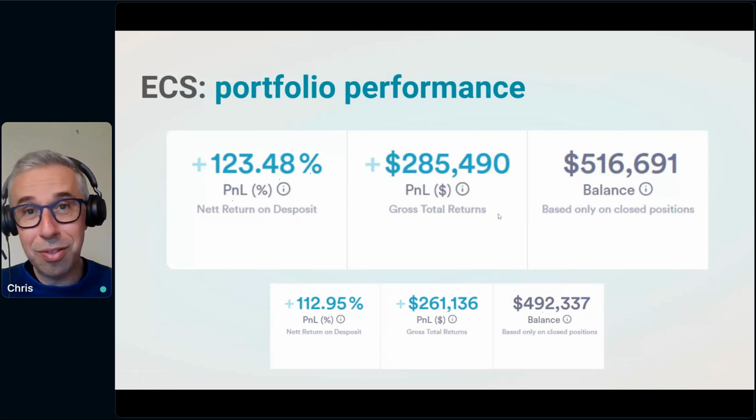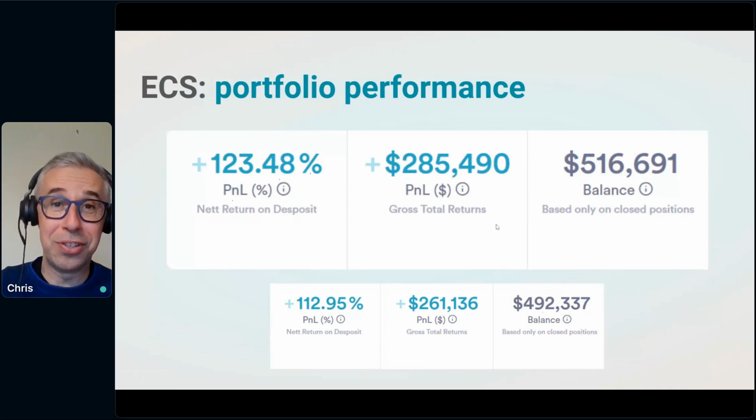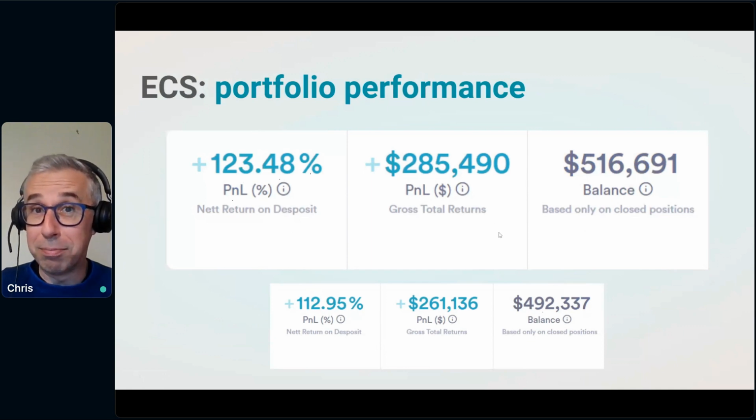I remember starting with three figures, trading with the hundreds, then thousands, then tens of thousands, and then reaching that big six figure, and now we're in the seven figures. So yes, that is exciting, of course, even for us, and it's going well.